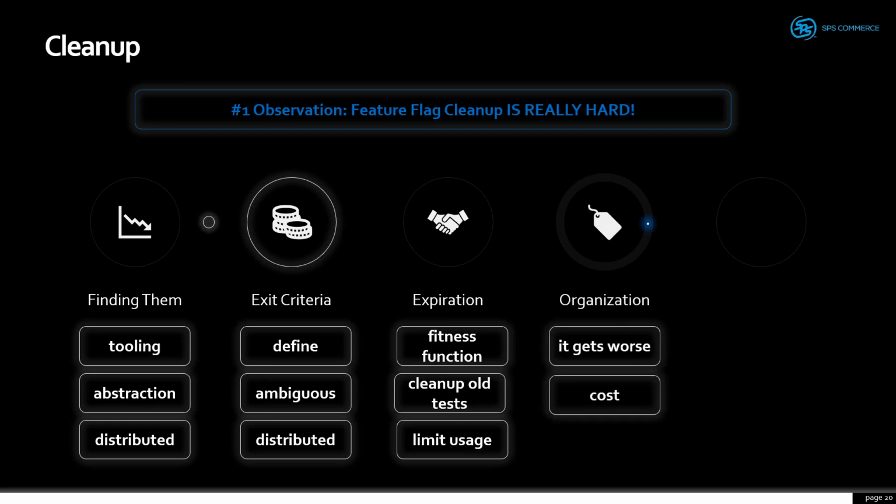Organizationally, cleanup just gets harder and harder and harder. So it compounds, right? The more that you use it, and so definitely consider these things as you're moving forward. The cost gets much higher. Depending on how you segregate and separate out some of your projects and how they're organized, it can start to cost you quite a bit at an organizational level.